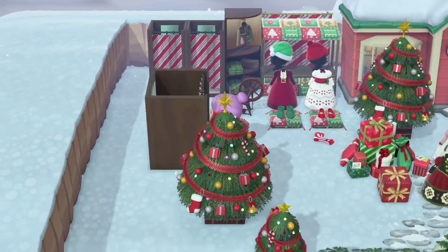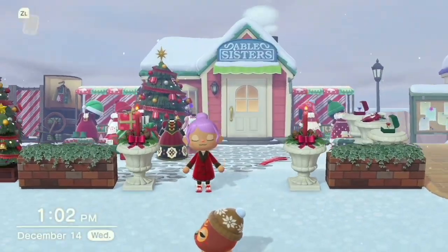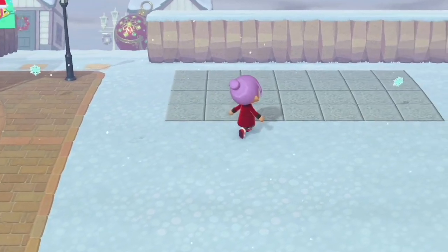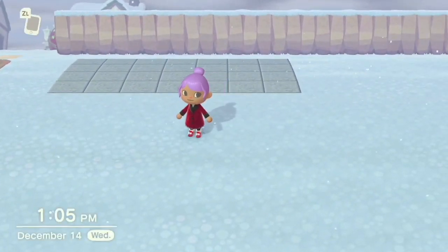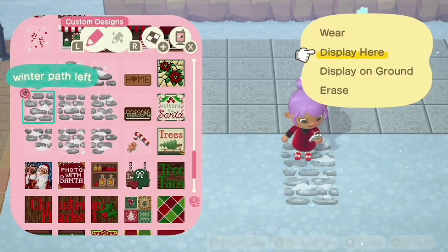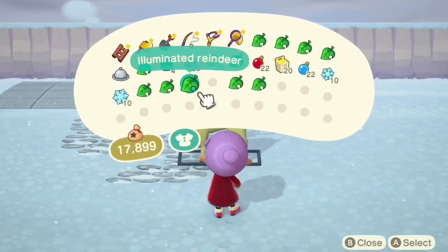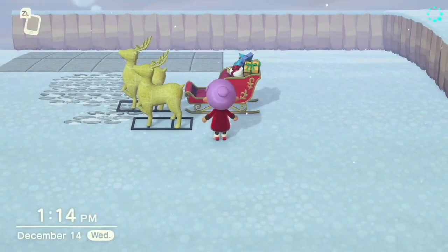And then I was pretty much done with Able Sisters, so it's time to move over to Nooks. Again, just started out by mapping out where the actual building was gonna go. Kind of mirrored the other side by leaving two spaces between the plaza and the shop. Laid some pathing down. And I didn't really wanna go the merchandise route, like with Able's having what they're selling out front.